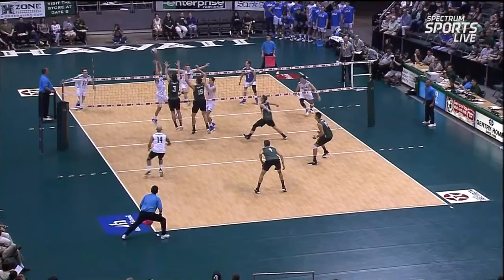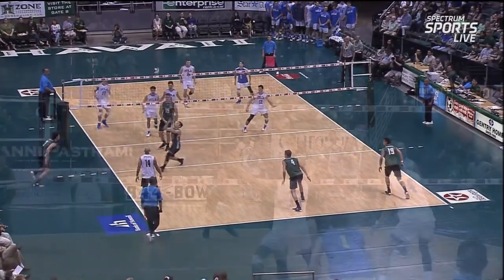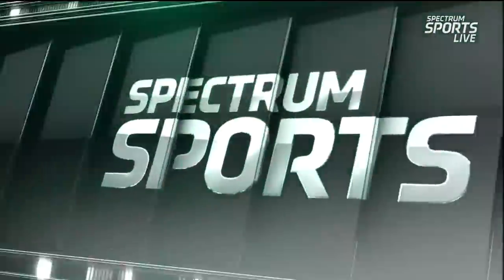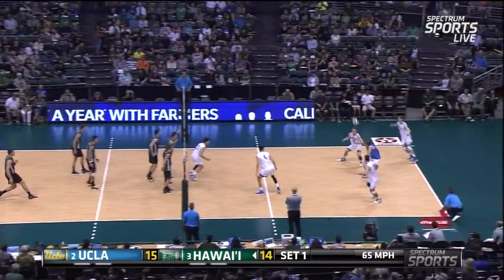We're seeing a little bit of everything tonight. Great digs, such as the dig by Tui Lente. Backs up, pops it up with his hands. Oh my goodness, not many people take on 70-mile-an-hour heaters with their hands, but Tui does. And the finish, Stein, Van Tilburg out of the back row.